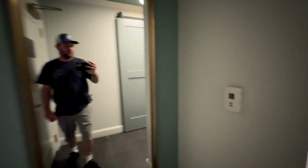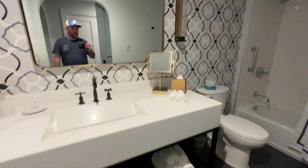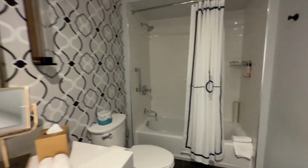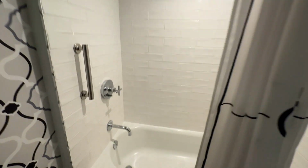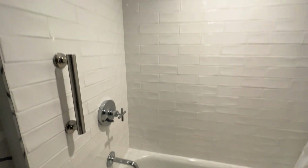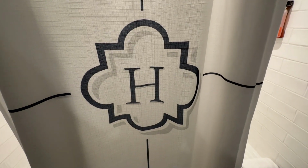All right, so we walk in. There's your mirror. There's a thermostat. You have this big barn door, I'm guessing is the bathroom. It is the bathroom. Got another light here, just for the bathtub. And a shower head. Got the soaps, Hilton, or for Hayes probably.